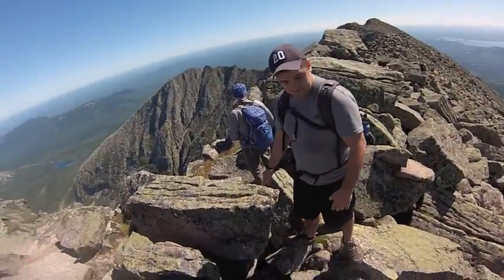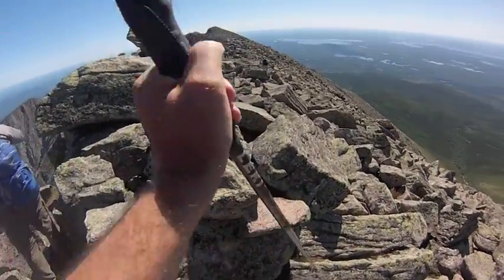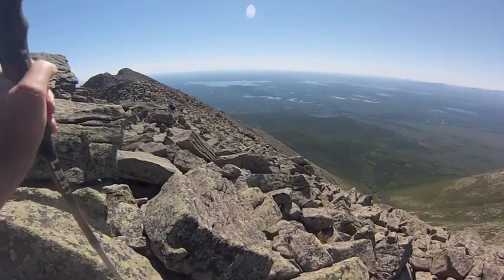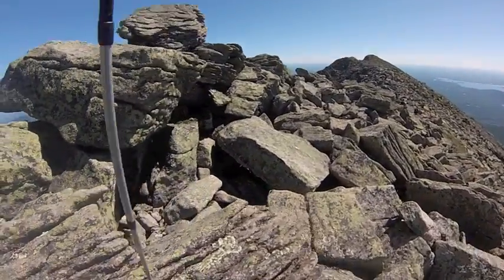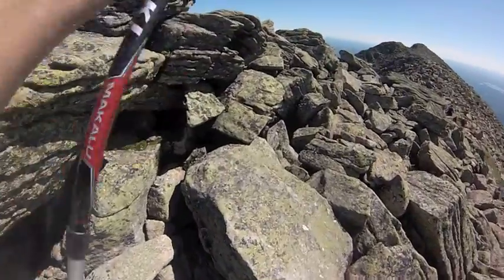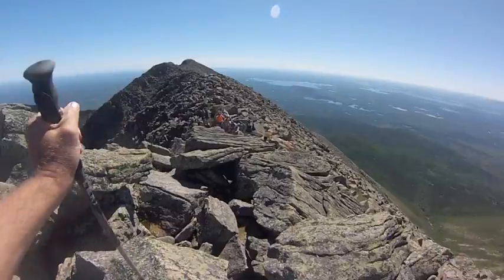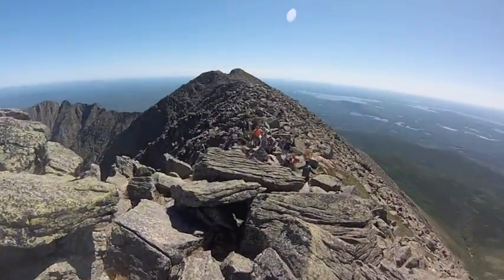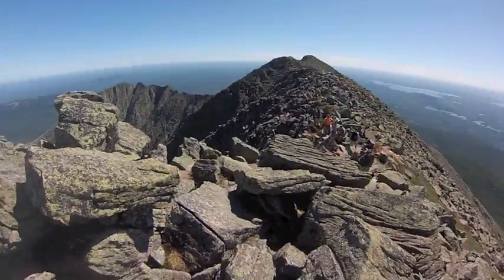Giant's Causeway here. Got lots of boulders. We're good. Thanks. Stay on the rocks. How can you help but stay on the rocks? This is just beautiful. I'm loving this.